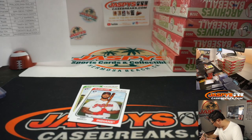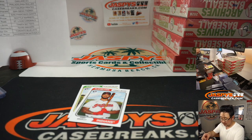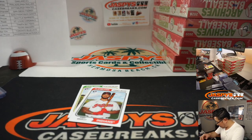Oh, was there a number on the bottom right on that? It's kind of hidden right there. There it is. 51 out of 75. We'll top load these a little bit later.